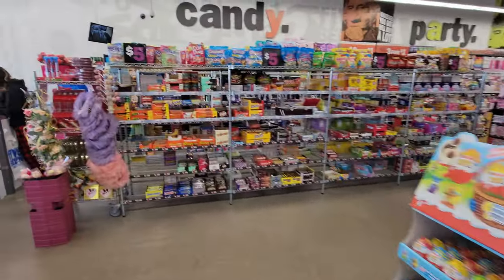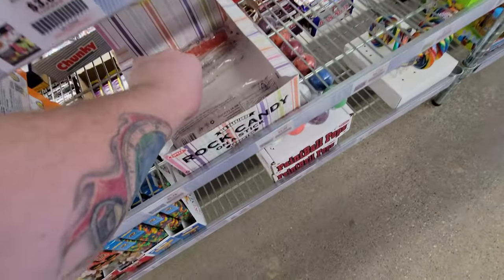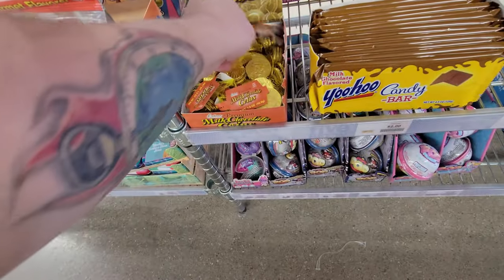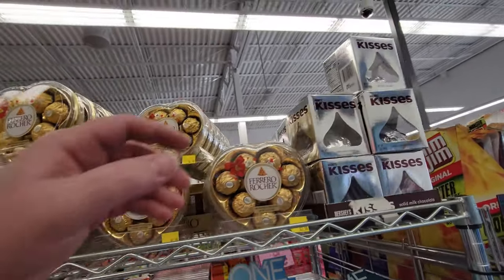Okay, I got a couple of things in there. I want to go over to the Five Below over there. Okay, yeah, they always have tons of different kinds of candy in here. Here's rock candy. This is kind of like diamonds on a stick. They also have the chocolate coins in here as well. Anything silver or gold will work.